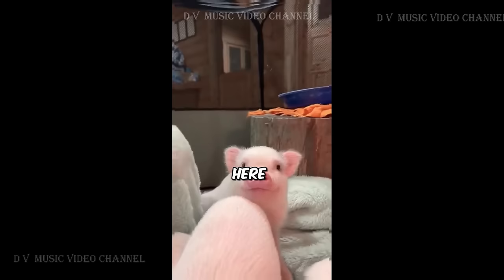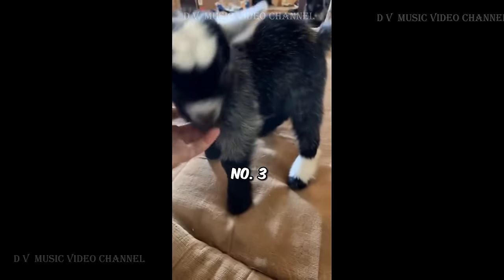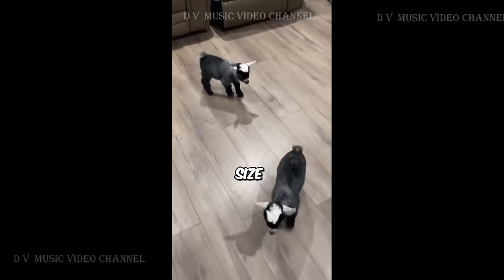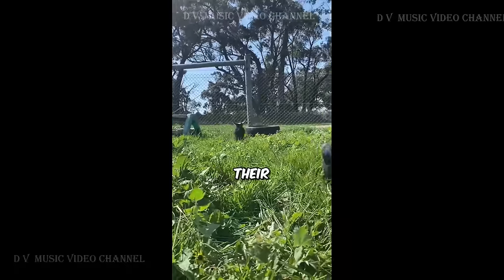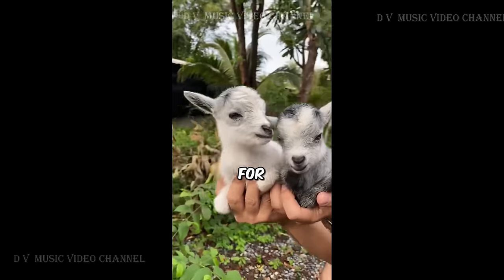Want a mini pet? Here are the three cutest mini pets that will fit perfectly in your home. Number 3, the pygmy goat. Pygmy goats are a small breed of domestic goats. They are known for their compact size, making them popular as pets and for small-scale milk production. Pygmy goats are renowned for their friendly and playful personalities, making them perfect friends for humans.